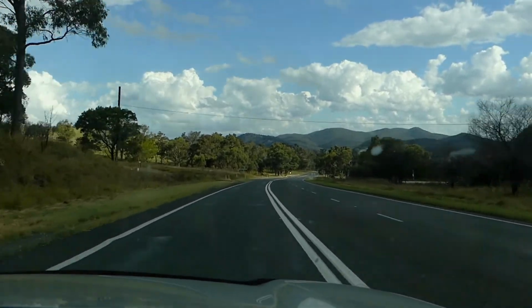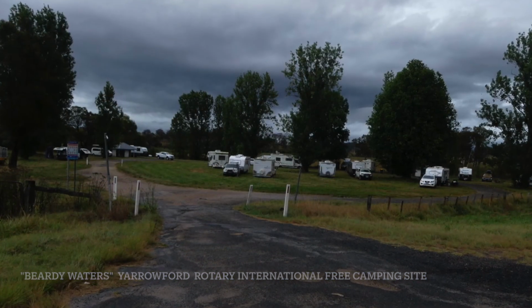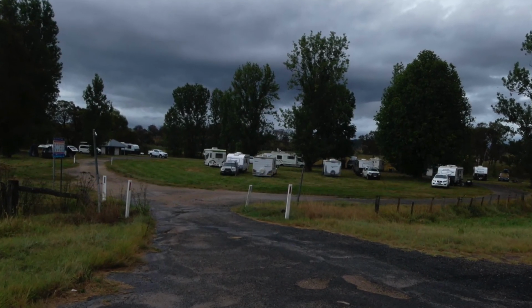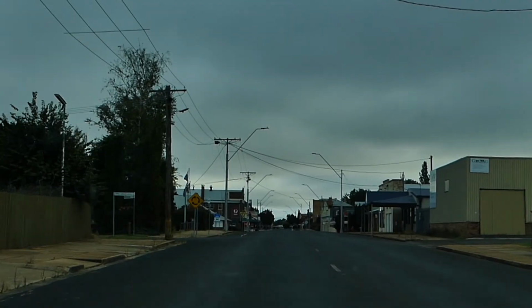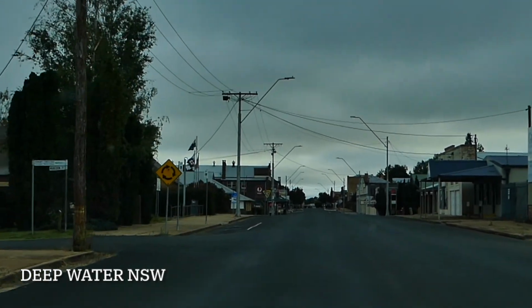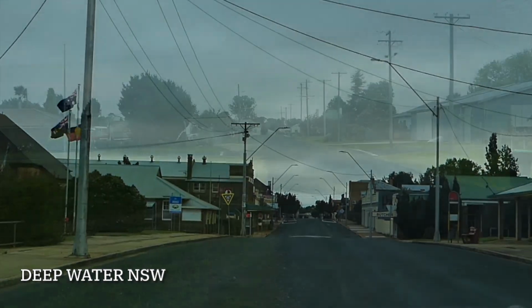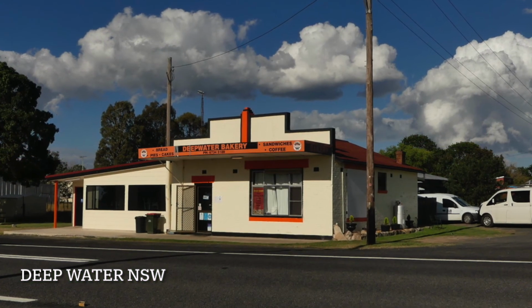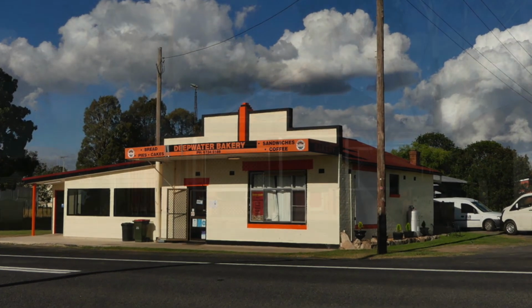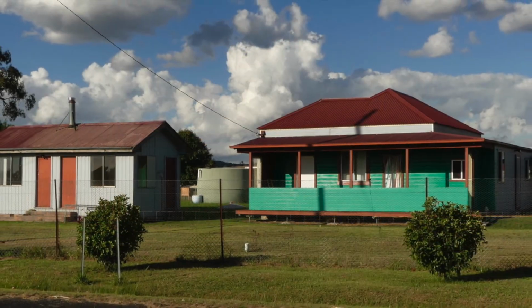As I reached the end of the day, I pulled up for a night's rest at Biddy's Waters Camp, a few kilometers north of England NSW. After a good night's sleep, we're back on the road as we enter the village of Deepwater. It has a population of not much more than 300. Some dark events in 1844 have been recorded for Deepwater, when some shepherds were killed by the Ngangarabu Aborigines. As a retaliation, some Aboriginal men, women and children were killed.